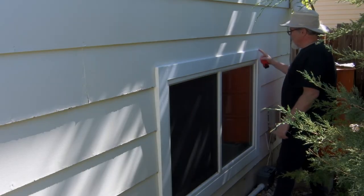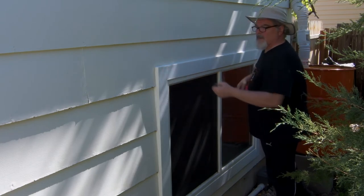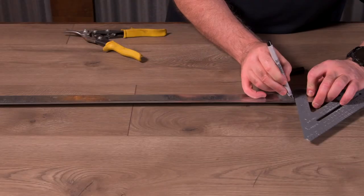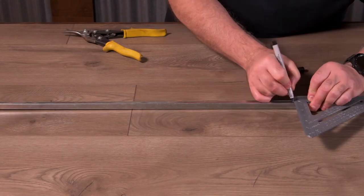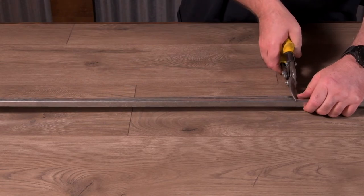For the length of the J-channel for this window, I decided to use the width of the upper horizontal part of the window frame since I think it looks nice. Cutting is easy to do with the metal snips, also known as aviation snips. So just start by cutting one of the marks down one of the sides.